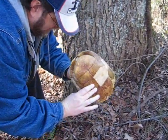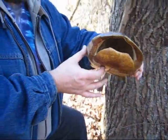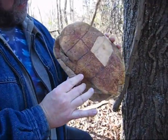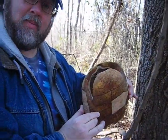This is not the cache. This is a giant turtle shell. We just found a huge, cleaned out turtle shell. How cool is that? I think I'm going to keep this. Me too.